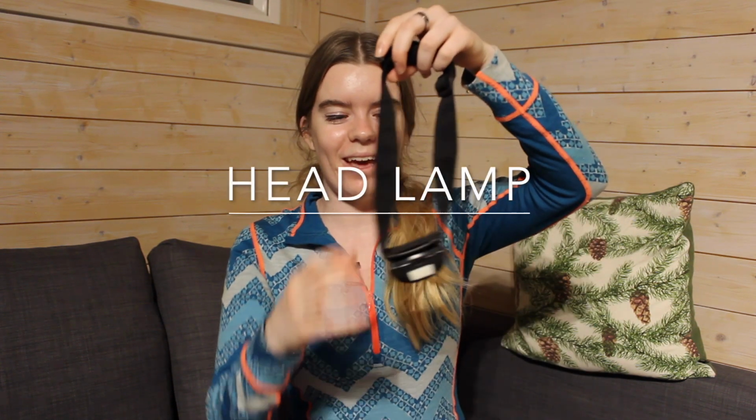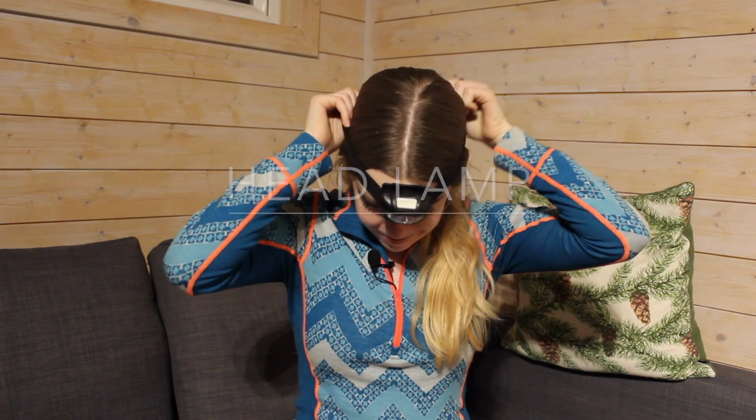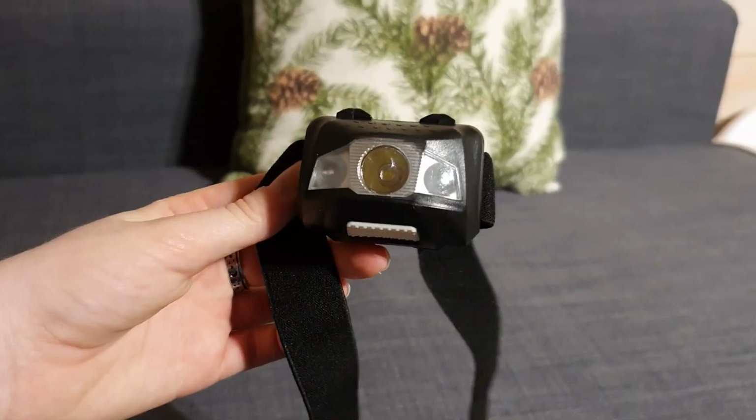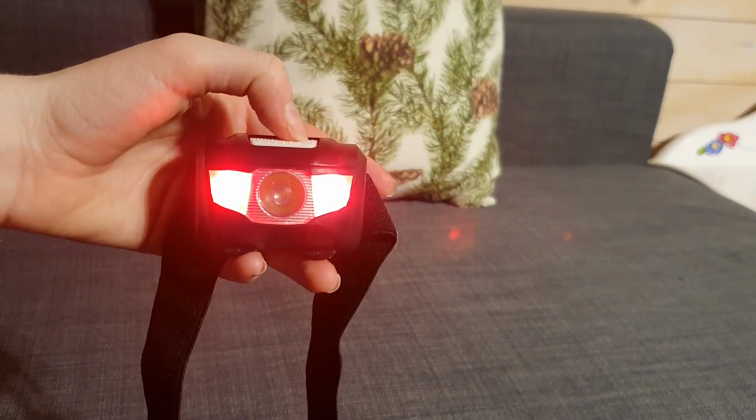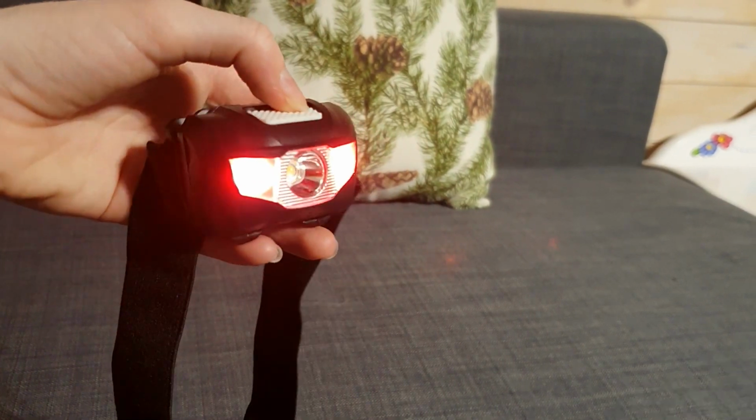Okay, next one is my headlamp. I actually got this for Christmas one time, and it's very handy, especially during winter. Right now, it gets dark at like 4 o'clock, so I highly recommend using this. It's so practical. It's just so much easier if you're trying to find something at night or if you get lost, it's super handy to have.